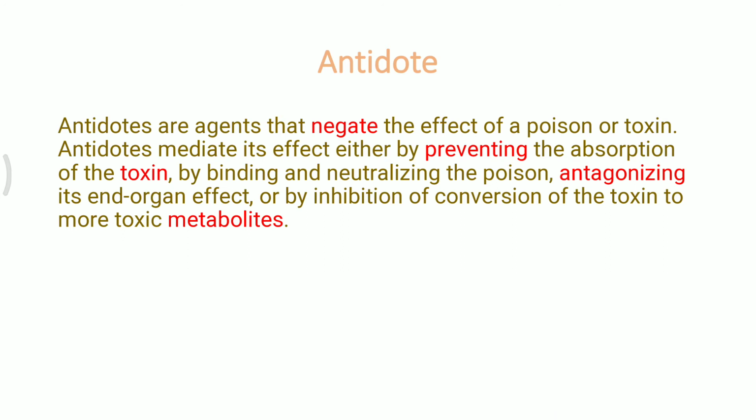An antidote just attaches itself. Think about a chemical which will just go and attach with the toxin which is released by the bacterium. And when the toxin is attached with some antidote, its pathogenic nature, or the disease causing nature, will be suppressed. And how does it happen? It happens because of a neutralization reaction which is taking place between the antidote and the toxin.